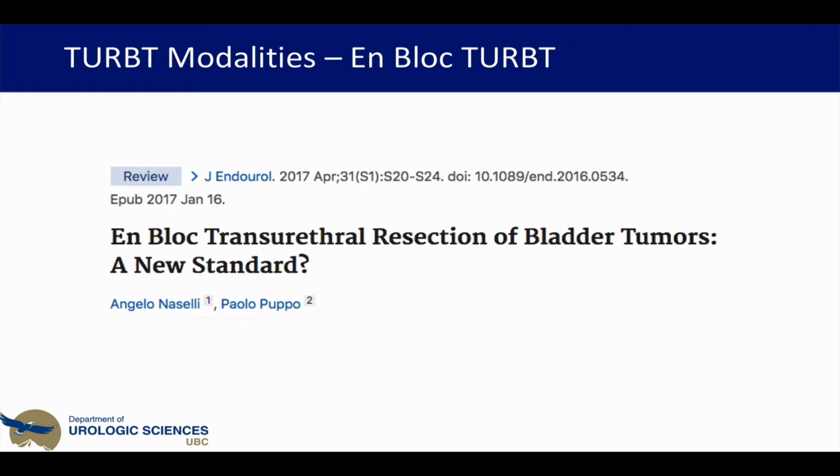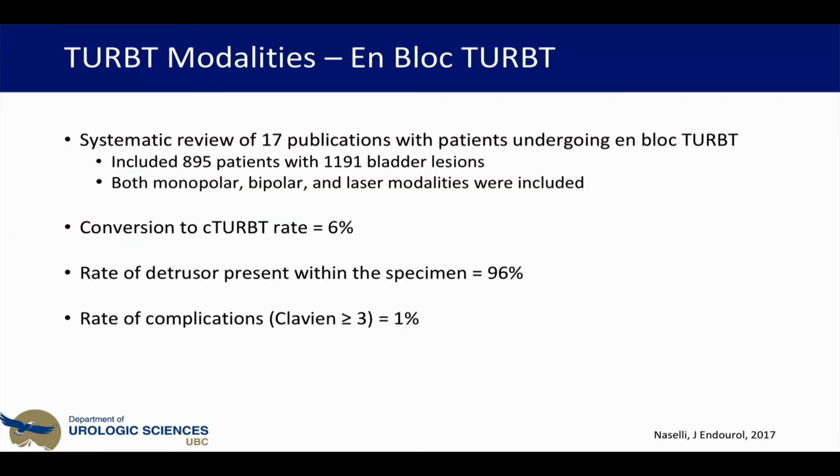So starting to look at the data, there's an abundance of papers actually looking at en bloc TURBT, and the papers that I've read all come to the same conclusion. Starting here with the systematic review out of Italy. The systematic review has 17 publications included, mainly prospective case series with patients undergoing en bloc TURBT using a variety of modalities. There were 895 patients with a total of almost 1,200 bladder lesions resected. The rate of aborting en bloc resection and converting to conventional TURBT was only 6%. Reasons for this included either difficult tumor location or failure to extract the specimen.